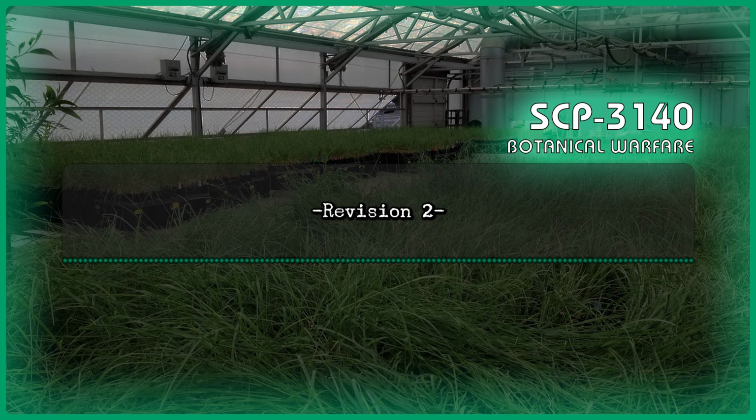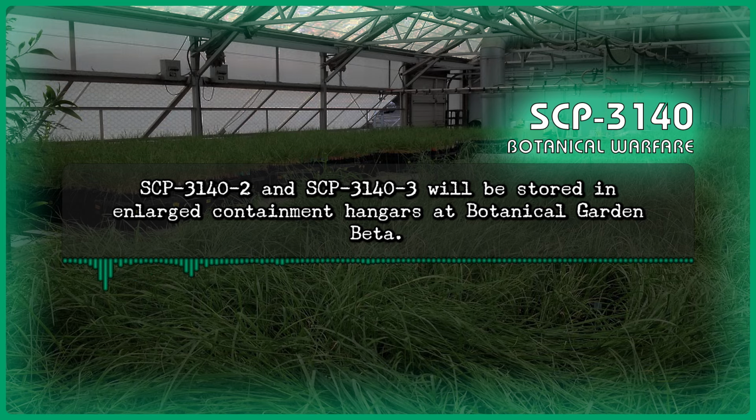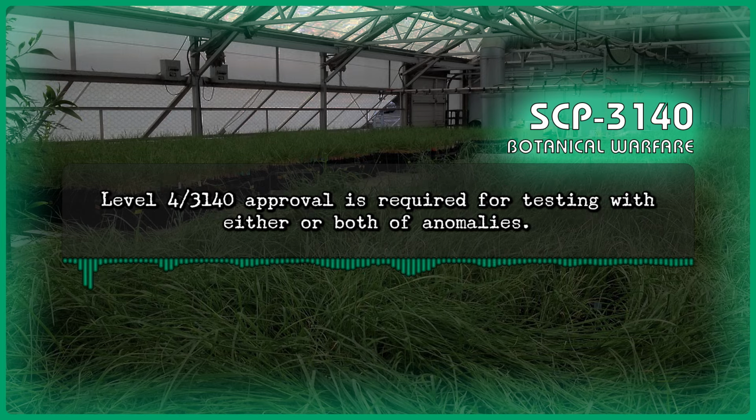Revision 2. SCP-3140-2 and SCP-3140-3 will be stored in enlarged containment hangars at Botanical Garden Beta. Level 4 3140 approval is required for testing with either or both anomalies.